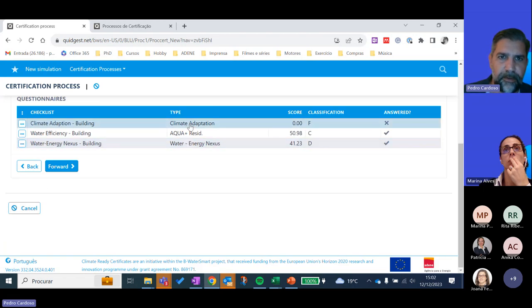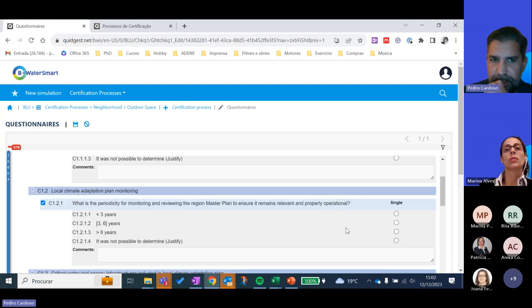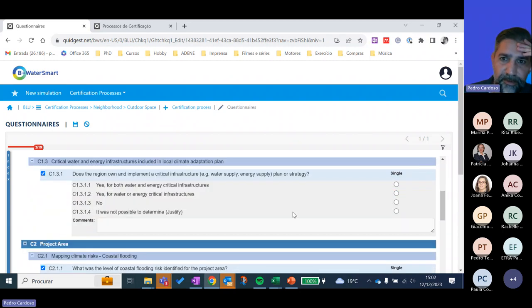Okay, and we'll go to the climate adaptation part, the last one. So for this region, we have a plan that identifies the climate risks. As Sylvia already mentioned, this plan was from 2017, but at the date that we made the audit, it was within 6 years of the most recent data of these studies. And in this study, we can find recommendations for energy and water critical infrastructures.